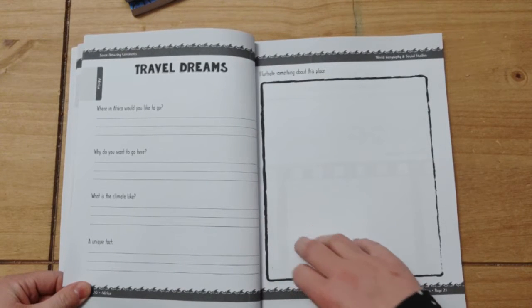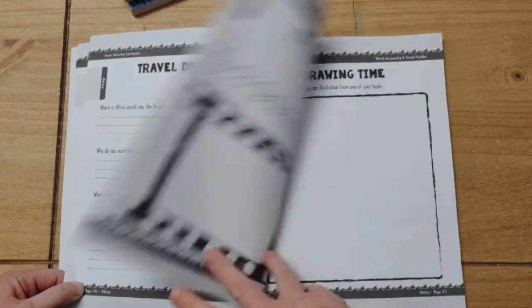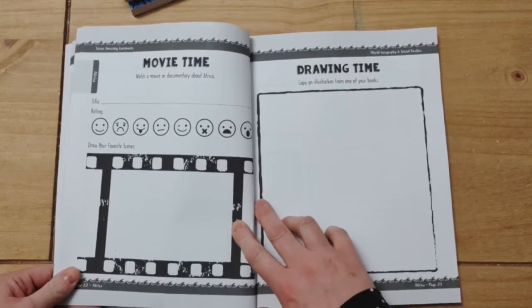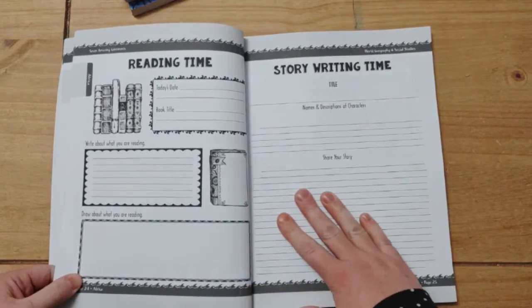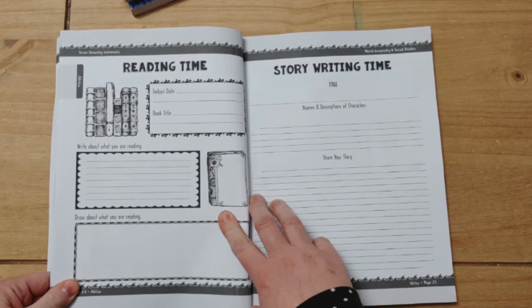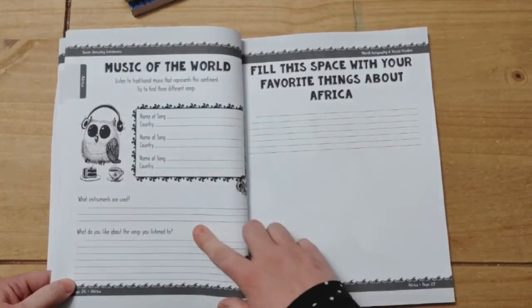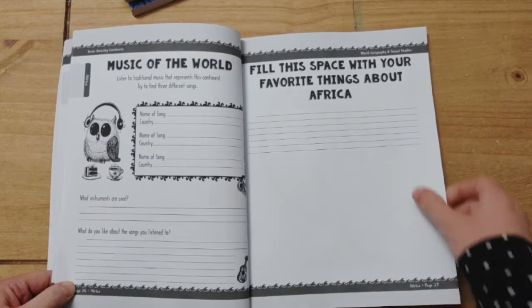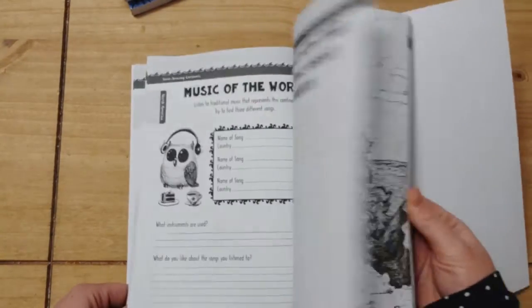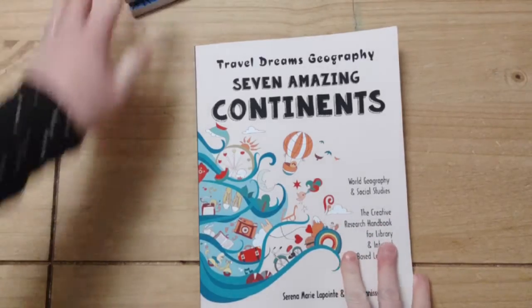Travel dreams, where in Africa would you like to go, why do you want to go there, what's the climate like, and a unique fact, and illustrate something to do with that. Movie time, watch a movie or documentary about Africa and then rate it. Drawing time, copy an illustration from one of your books. Reading time, so a bit about the ones she's chosen to read, and story writing. Music of Africa, name 3 of the songs, the instruments used, what do you like about the songs you listen to, and then favourite things about Africa, and that's the end of that. So it goes in that kind of format through them all. I thought it was quite nice, and just what I wanted really for her.